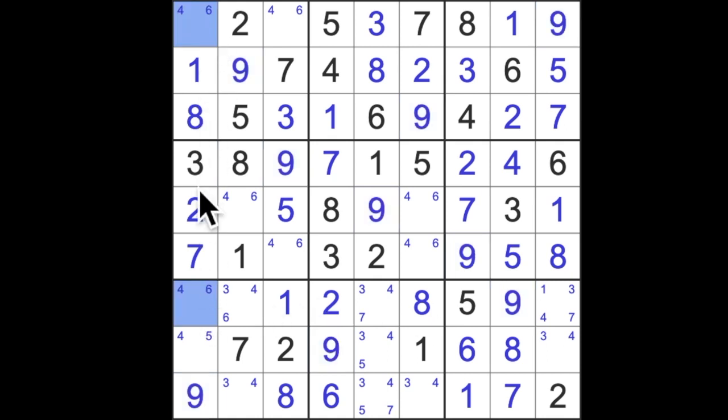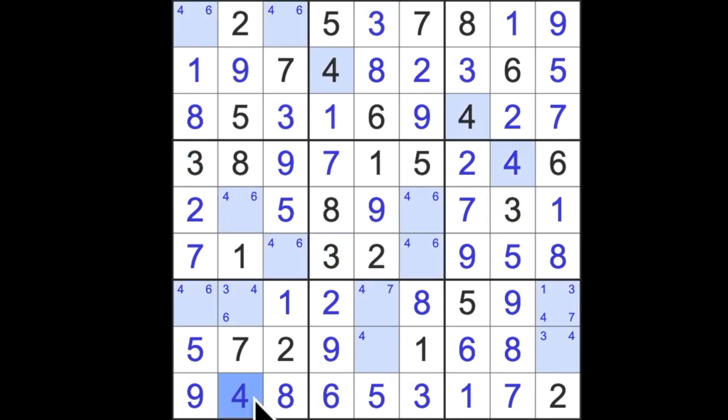We have four and six in this column, so this has to be a five now. So five goes here, and this cannot be five. All right, let's see what we need. Threes, can we get the threes? Well, we've got three blocking down here, so those can't be three. This must be three, this will be four, this is four, this is seven.